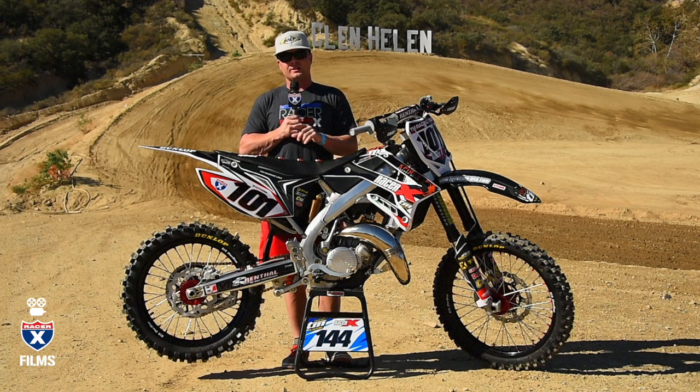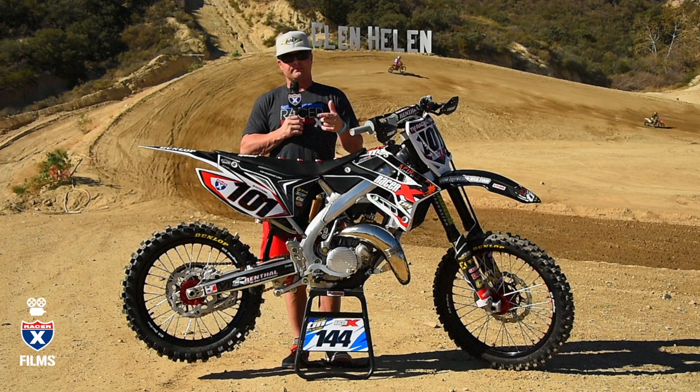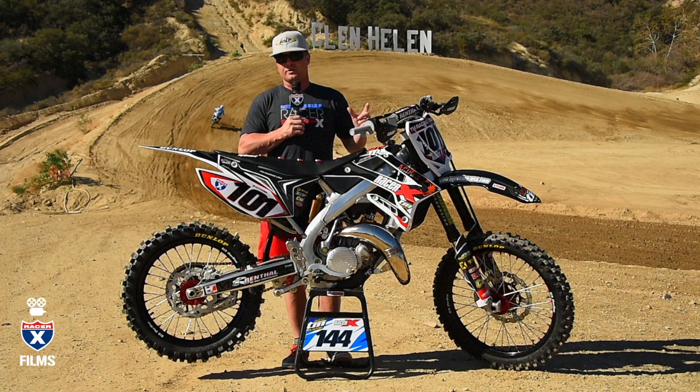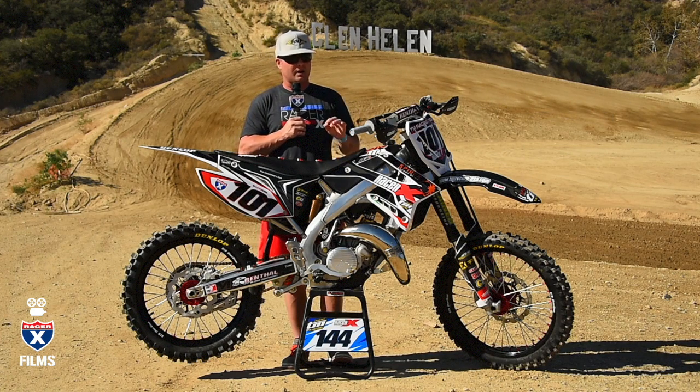We've got Pro X chain and sprocket. The wheels are really cool on this project too. I think they turned out great. It's a Faster USA wheel set. So we picked the color, obviously the black rims, red hubs, and red nipples. I think it really complements the bike, looks great. And we put Galfer rotors on that and steel braided brake lines. Those are really quality components. So the wheel set and brake system on this is awesome.